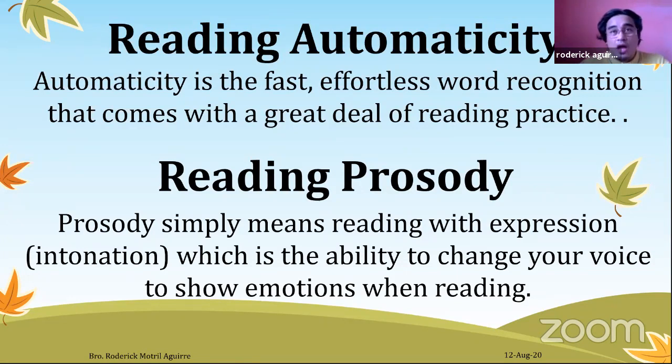A lot of these high frequency words are words that appear in all selections at the grade level. So it's very important for us that we allow our students to continuously read materials. That's why it's very important that there are reading activities for our students in all subject areas so that reading automaticity is honed among our students.